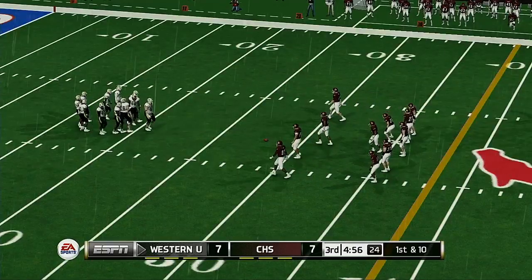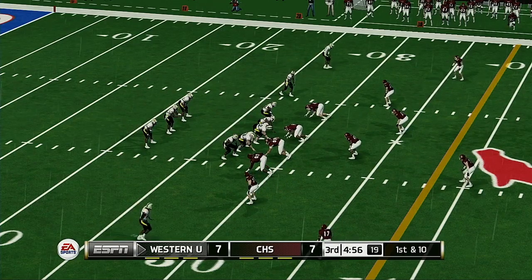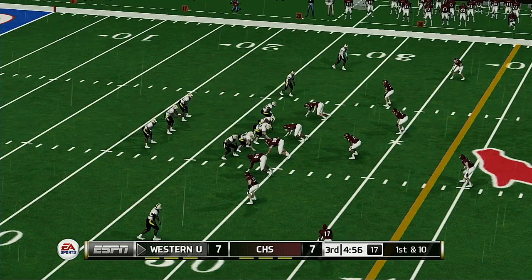You don't want to squander any possessions, but maybe now's the right time to dip into your bag of tricks a little. Think about some gadget plays to catch the defense napping.